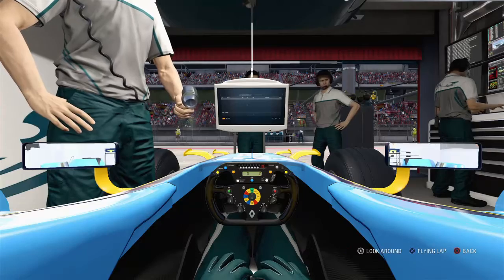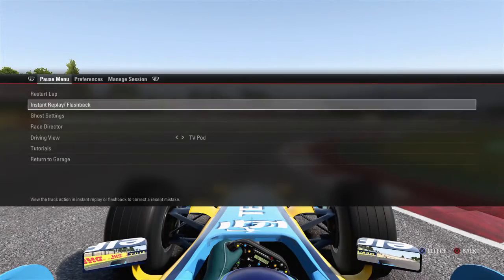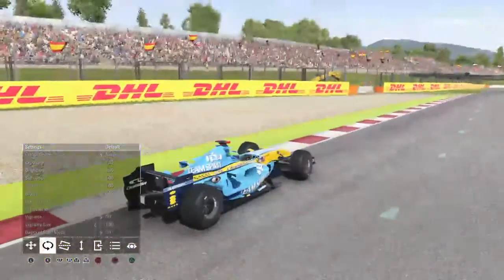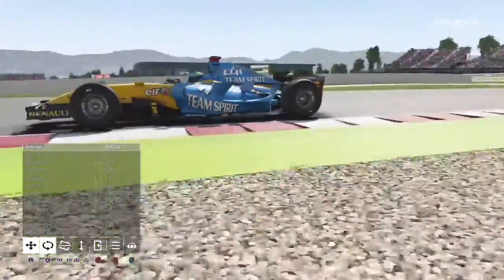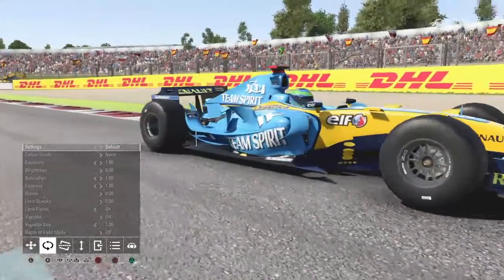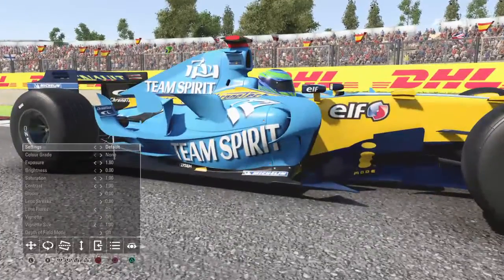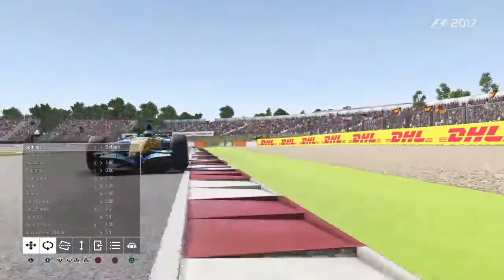So this is the Renault of 2006, and in a minute I'll show you what this car honestly looks like. As you can see, this was the car that took Fernando Alonso to his 2nd Formula 1 World Championship. And you can already tell that this thing was designed more recently than what we just drove. The Ferrari of 1995 is like an antique compared to this. Honestly, that's like an amateur car, really.